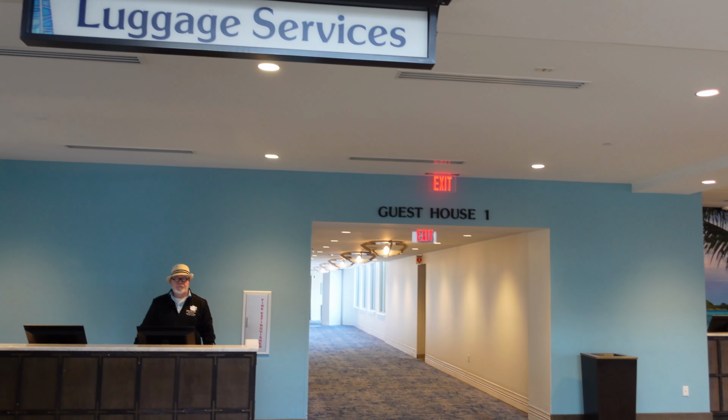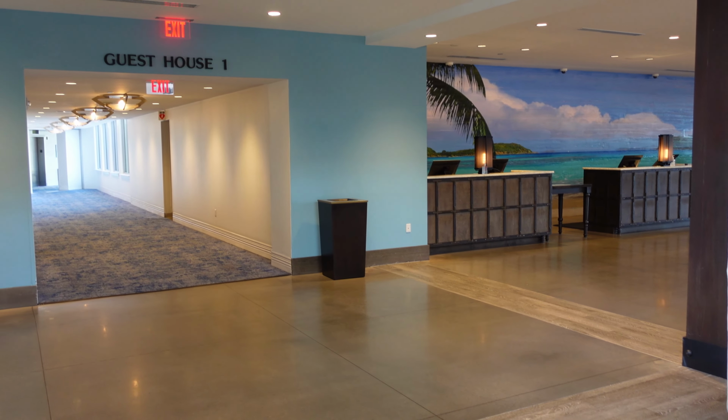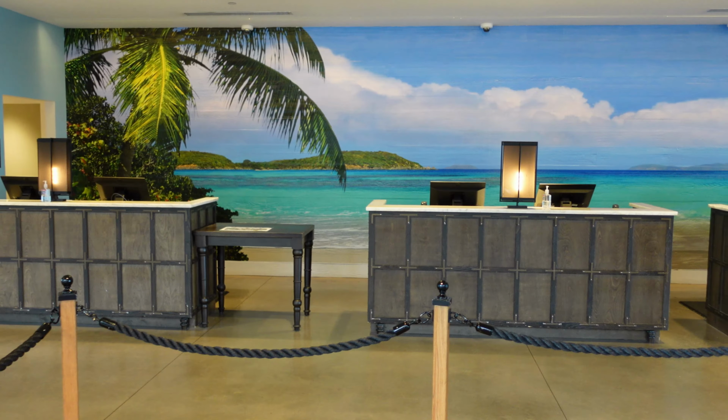To the left, as you walk in, you'll be able to find luggage services and the check-in desk. There's a beautiful view of the Caribbean island right behind it. You'll also be able to find a lot of seating right in front here with Caribbean-inspired furniture. They have USB ports scattered about so you can charge your devices. It's very relaxing, a very nice way of waiting for your room.